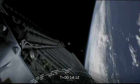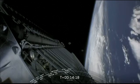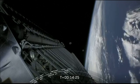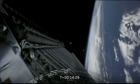Right now, stage 2 is going to continue to coast in this orbit for a few more minutes. During this time, it will start to spin along its central axis, which will give those Starlink satellites the momentum they require to space themselves out over time after deployment at T plus 46 minutes.